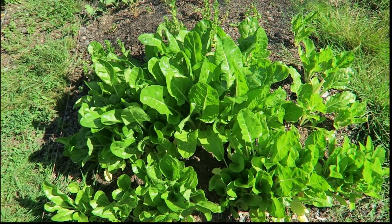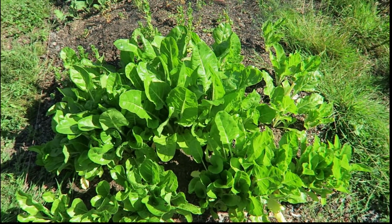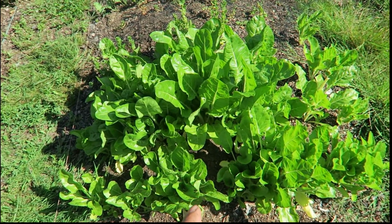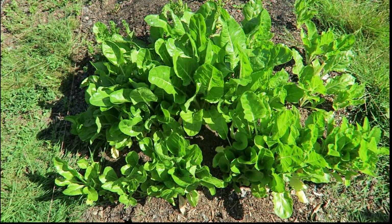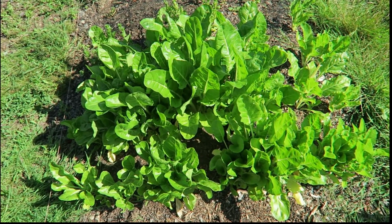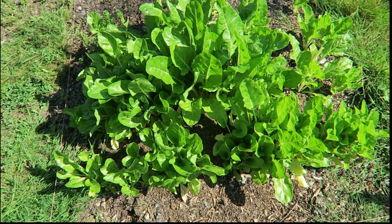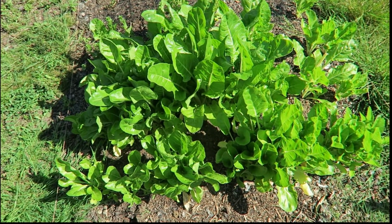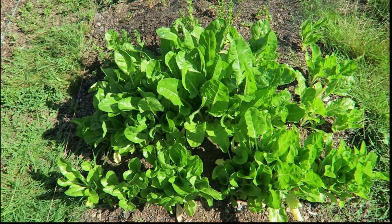I think I'm going to cut some of this today and take it home. It's a traditional Cypriot dish, actually. It's made with these leaves and with black-eyed beans. You soak them first, boil them, and when they're just starting to get soft, you put a load of this stuff in, and then you just serve it with olive oil and lemon on the top, and it's great with some nice crusty bread. Love that stuff, and I'm going to pick some of this so my wife can make some for me.